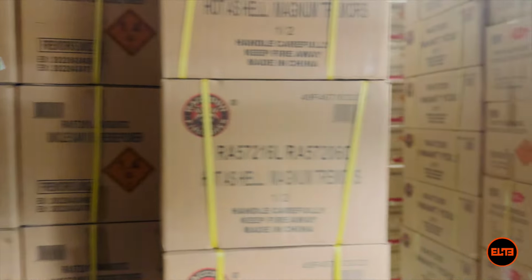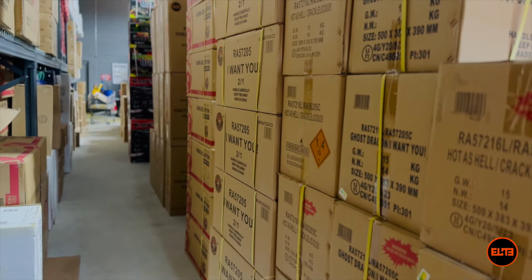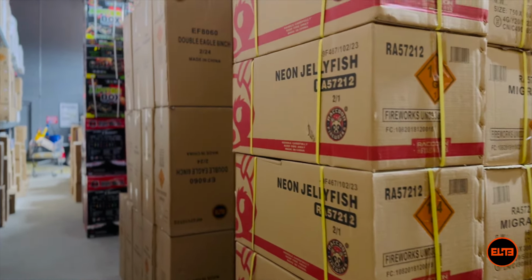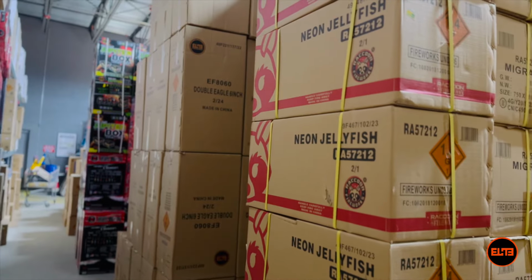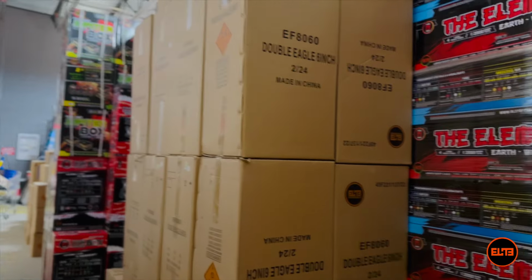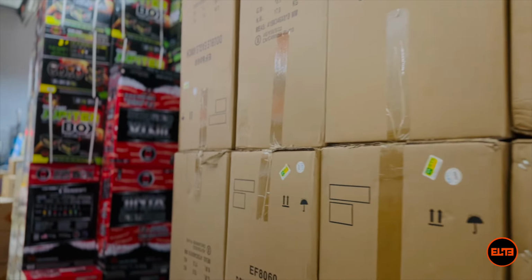But anyway, we are gonna show you guys the back. Now, it is a little bit crowded, and right now, we are a very small team here at Elite Fireworks of New Hampshire, so we make it work. But a lot of the stuff that we have, as you guys do know here at Elite, we are huge fans of Raccoon Fireworks, Winda, Brothers, of course, all the different Elite Fireworks brands, which we can be a little bit biased about because it is our brand.